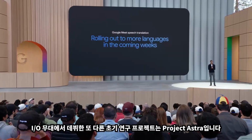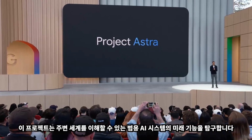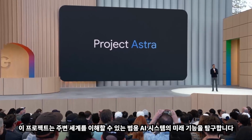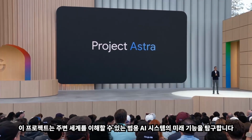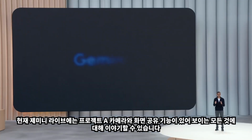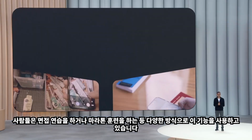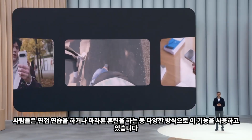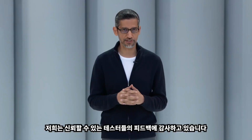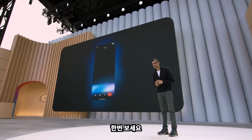Another early research project that debuted on the I/O stage was Project Astra. It explores the future capabilities of a universal AI assistant that can understand the world around you. We are starting to bring it to our products. Today, Gemini Live has Project Astra's camera and screen sharing capabilities, so you can talk about anything you see. People are using it in so many ways, whether practicing for a job interview or training for a marathon. We've been appreciating the feedback from our trusted testers and some who are a little less trusted. Take a look.